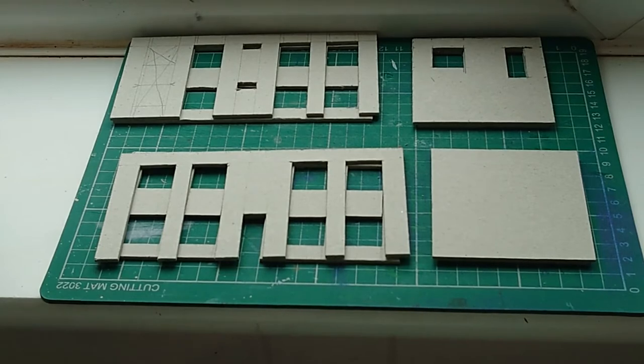I'll get on with the next stage, which as I say will be to paint the interior walls and sort out the glazing, get it stuck together, and hopefully I'll be back with a slightly more permanent building looking shape.